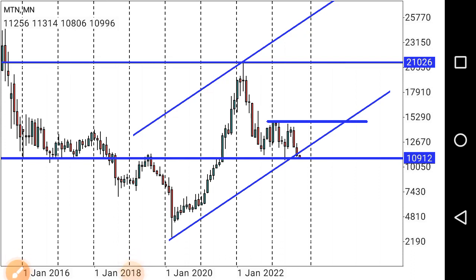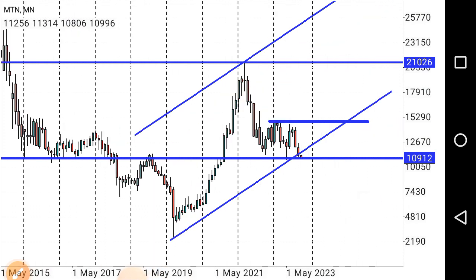MTN share price and technical analysis, and we're on the monthly chart. Before we get into the actual technical analysis, I just wanted to remind you guys that when it comes to making buying and or selling decisions, it's best to not only look at technical analysis but also at fundamental analysis, right? So without wasting any further time, guys, let's get straight into the actual technical analysis.